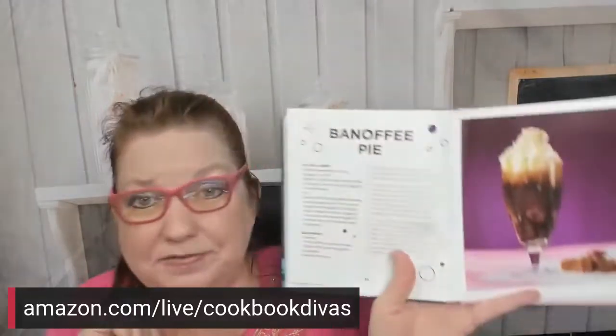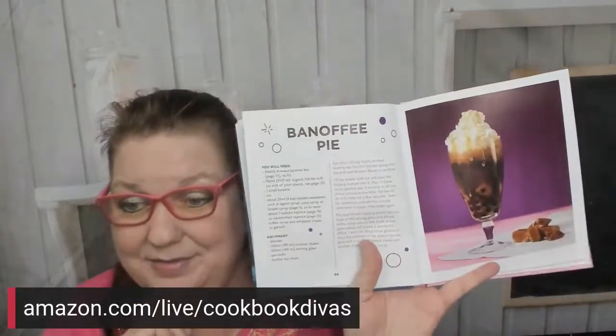Advanced Mixology. Banoffee Pie. That looks pretty.